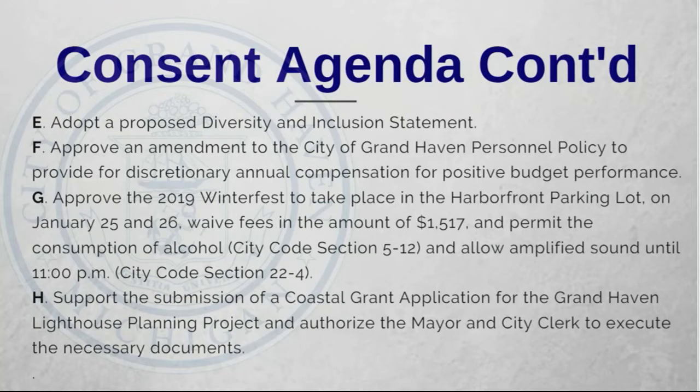All right, is there a motion? So moved. Second. It's been moved and seconded. Comments or questions on any of these items on our consent agenda? I noticed some of the Human Relations Commission's folk here, and I want to thank you on, I'm going to say, threading a very fine needle with the choice of words as far as the inclusion statement goes. Well done.